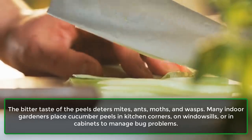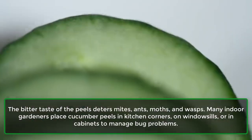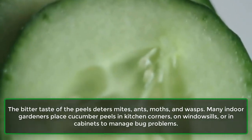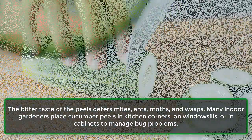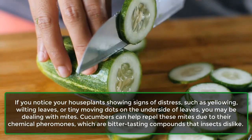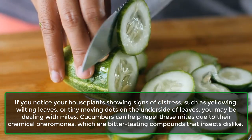The bitter taste of the peels deters mites, ants, moths, and wasps. Many indoor gardeners place cucumber peels in kitchen corners, on windowsills, or in cabinets to manage bug problems. If you notice your houseplants showing signs of distress, such as yellowing, wilting leaves, or tiny moving dots on the underside of leaves, you may be dealing with mites.